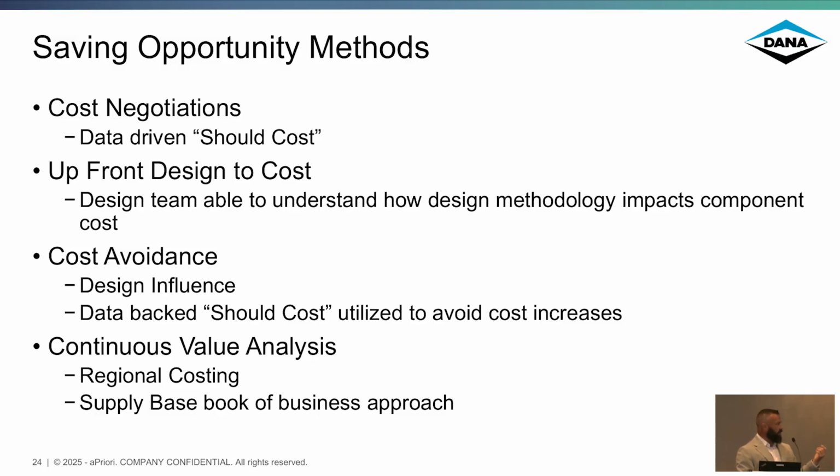And then upfront design to cost, as we've mentioned, the design team's able to understand how design methodology and processes impact cost to the program. And cost avoidance, are there any things that we're doing in design that we shouldn't, that might be adding cost? I spent a lot of years in design, and to be fair, everyone wants their stuff to look cool, right? So maybe you add something that looks like a honeycomb pattern, or maybe you add some extra ribs or designs in the part so everyone's going to know this is my part, but that might add a bunch of unnecessary cost. So we utilize this from a cost avoidance approach.